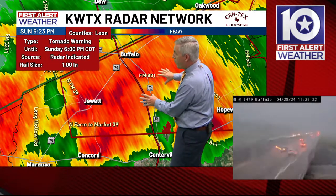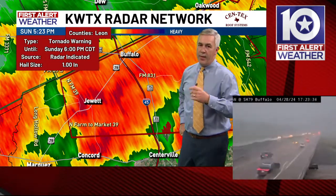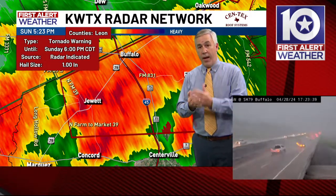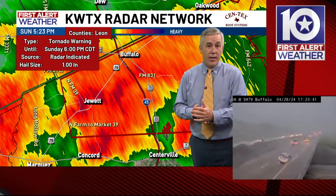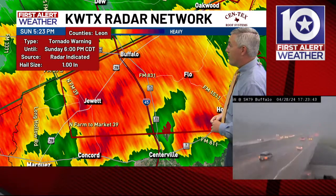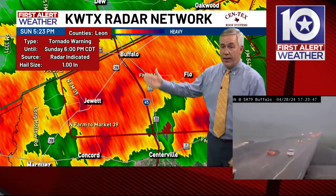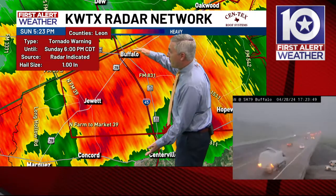That rotation's probably, and that's one thing to keep in mind, even if there's not a tornado, enhanced rotation inside of a storm can enhance very heavy rainfall. It can enhance the hail potential inside of it. And you can see there, traffic barely moving. I would not want to be heading south into this particular area. It's going to be a nasty storm rolling through there between Buffalo and Centerville.